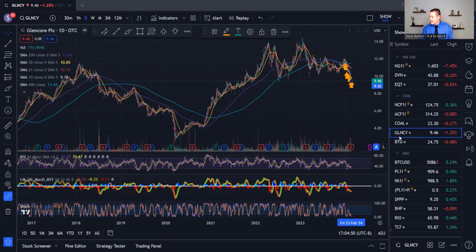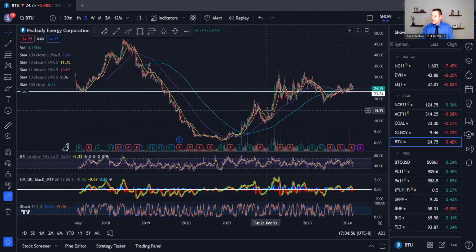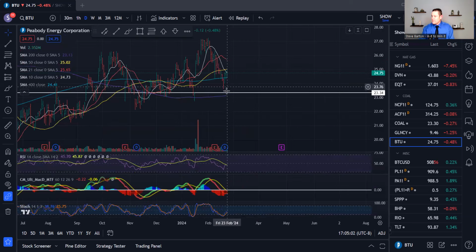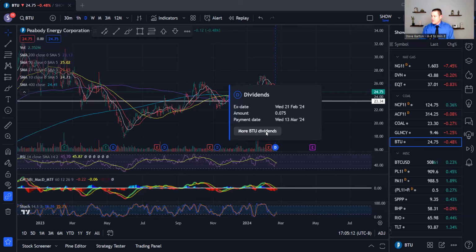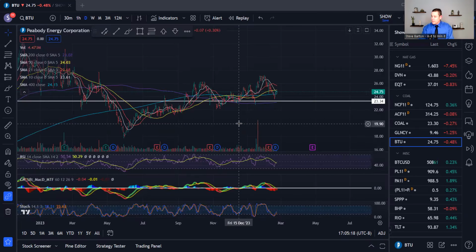And moving on, let's see, Robert wanted to know about BTU as far as a technical entry. I still think right around where this white line is, right around this 200 moving average, maybe just north of $23, might be an interesting entry point. They do pay dividends, although they're not fantastic, less than 1%. But what the company is doing is buying back shares. With fewer shares out there, each one becomes a little bit more valuable. So yeah, I'd say around that 200 moving average.